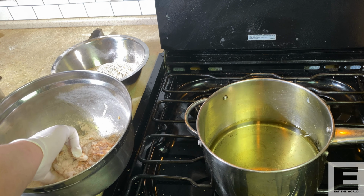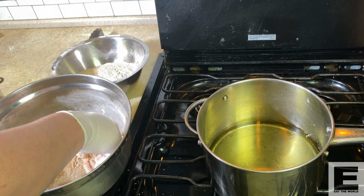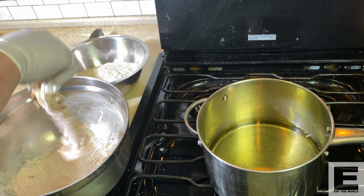Now I'm going to cook it in canola oil. It's a great high temperature oil, perfect for this kind of thing, but you can experiment in lard or peanut oil or whatever you fancy, but this is perfect.